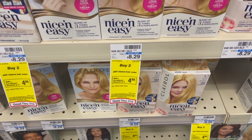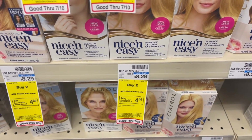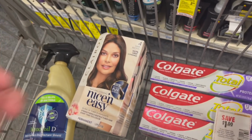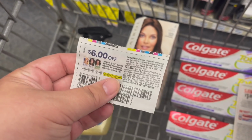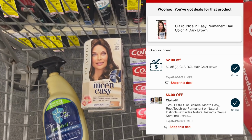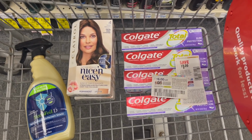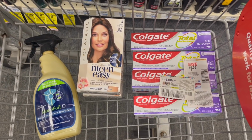Next is the Clairol. The Clairol is buy two, get a $4 extra buck, and they are $8.29 a piece at my store. So we're going to grab two of these, and then we are going to use the $6 off 2 paper coupon from the 627 Smart Source. The $6 off 2 digital coupon is attaching to this as well, even if you use the paper coupon. And then I have a $2 off 2 Clairol CRT. That's going to bring my total down to $2.98. I'll get back $4 in extra bucks, making it free, and a $1.02 moneymaker. Now let's go on to the next transaction.